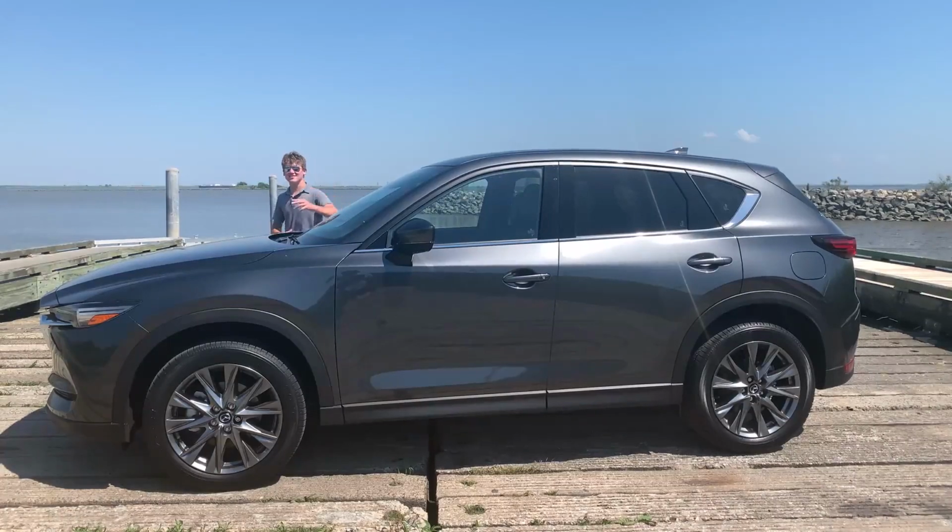Ladies and gentlemen, this is a 2021 Mazda CX-5 Signature, and today I'm going to show you how this is one of the best SUVs you can get for the $40,000 price bracket.